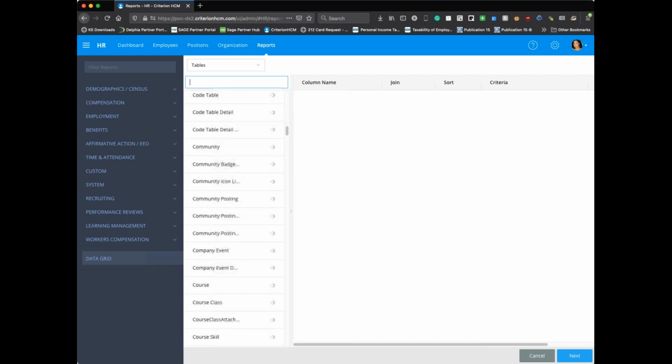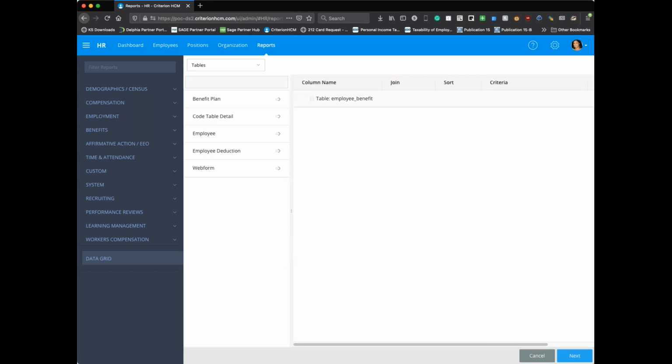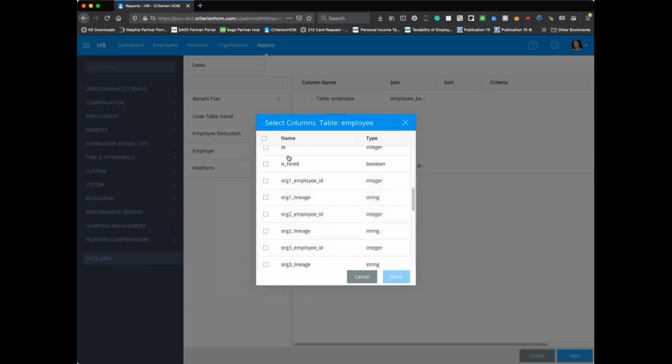And let's say you want something from, you see all those custom values up there where we can add stuff in. Let's say something from the employee benefits. You add that table in here, and then you can add these tables. It automatically creates your links for you. So I can add employee data. I can add person data, which is where the name and address would reside. And I can add these types of things in here so that I can pull that data out myself. And I have access to every single field within that table as well.